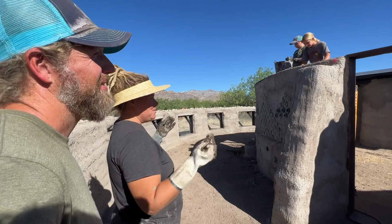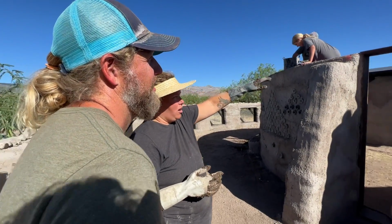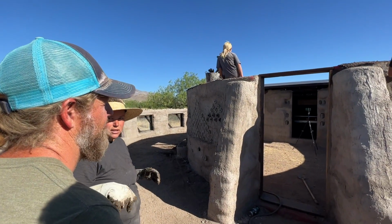Make it yourself. Okay. That's kind of my end goal. But for now, I would like to just take that off so that we can finish it like we did here on the gate.